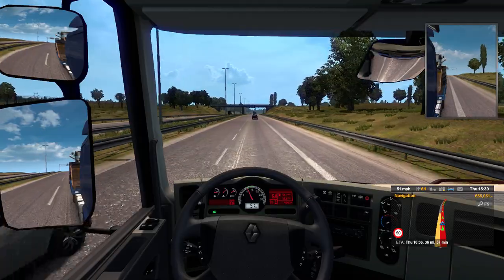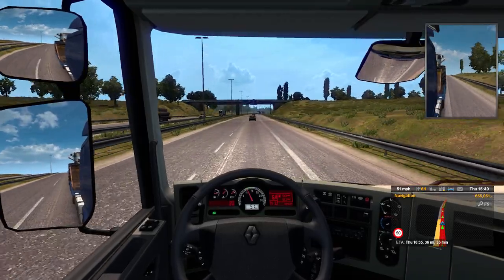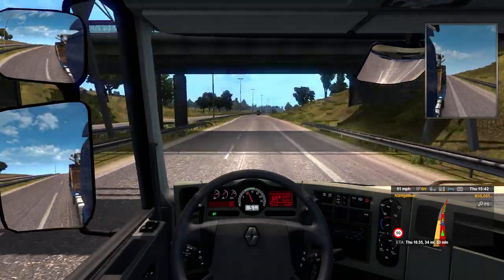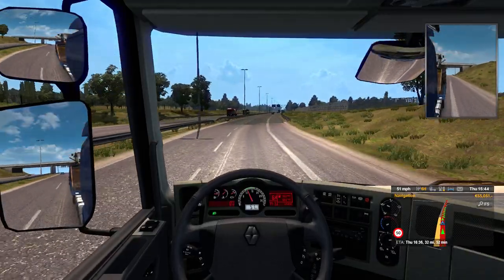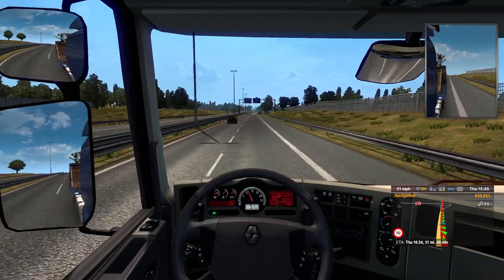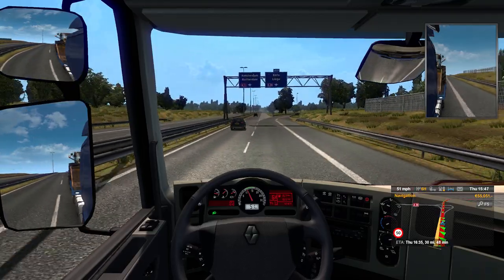We've got 35 miles to go, so keep left, and then continue straight on. And I don't really go biased against too many of these trucks, mate. I find good and bad points in them all.